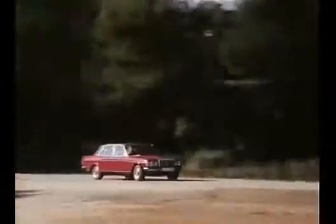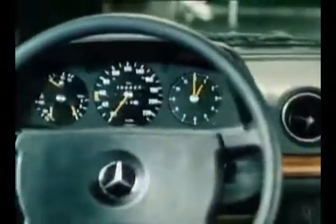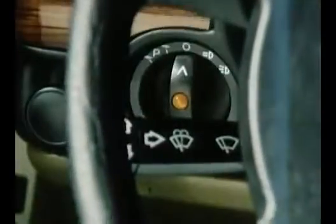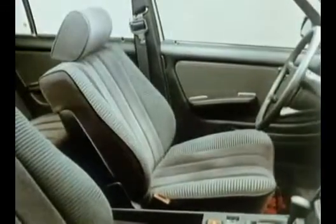At the beginning of production, the 123 sedan came with a 2-liter diesel engine, providing 55 horsepower, and a high-performance 2.8-liter fuel injection producing 185 horsepower. 2 new gasoline engines were added, a 2-liter carburetor engine with 109 horsepower, and a fuel injection with an output of 136 horsepower. The interior was available with a wide variety of accessories and allowed a choice based on individual taste and budget. For instance, the seat upholstery came in different colors and fabrics, like velour, MB Tex, or leather.